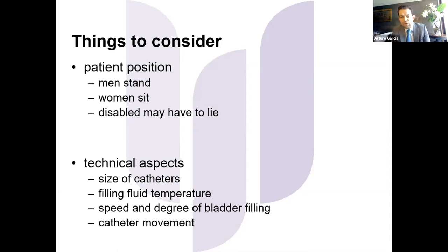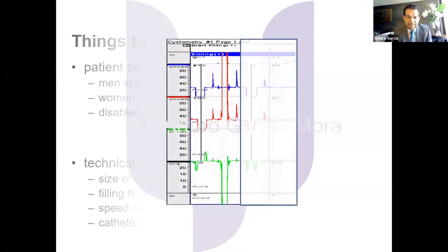If they have a lot of detrusor overactivity, I slow down the filling rate. If everything is going well and they have a large bladder, I can go up to 50 mils per minute. Remember to fix the catheters very well, because they might move during the test.